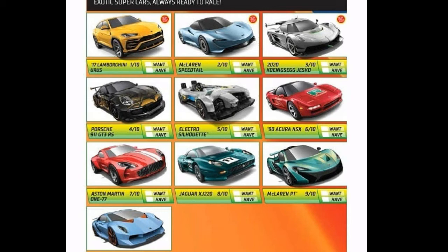So we've got here the 1990 Acura NSX, or the Honda NSX if you aren't American. I'm calling it a Honda. In this model, it looks good. Don't have really anything else to say. It's a JDM car. People like it.